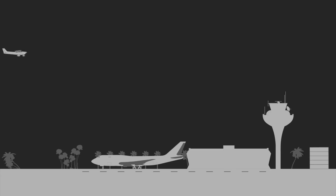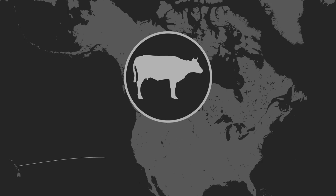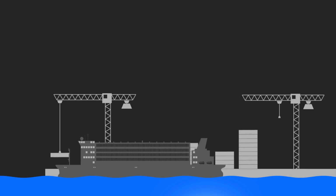On the tarmac at Hawaiian Airport, an entirely cattle-class flight is preparing for takeoff. That's right, this flight isn't for humans. It's carrying livestock from Hawaii to California. Meanwhile, at a nearby port, older cattle are being loaded onto a ship.